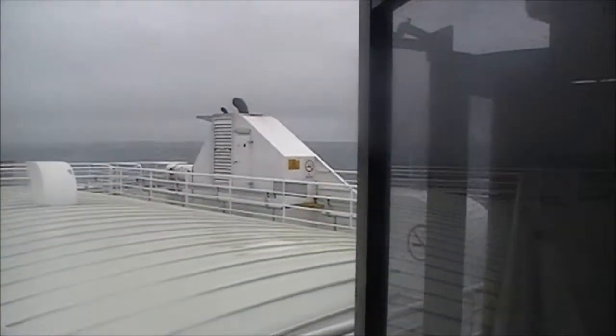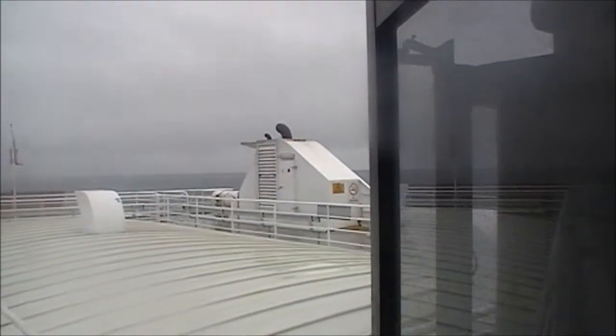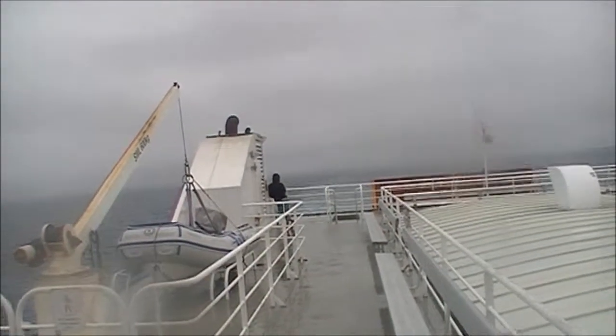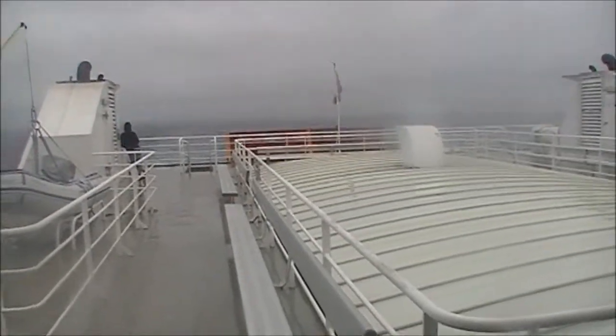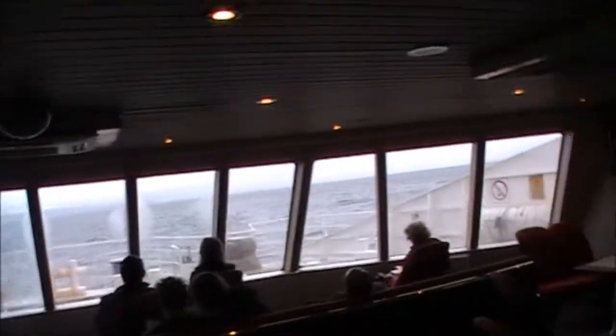No smoking, I noticed up there. There was a girl walking around here before looking for smokes. I don't think you can smoke anywhere on board, which is fine. I think she's having a smoke over there. That's naughty. Got you on film, love.